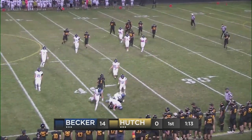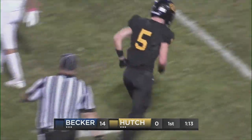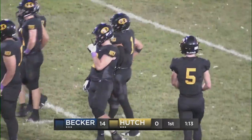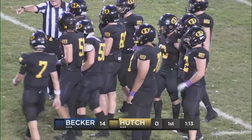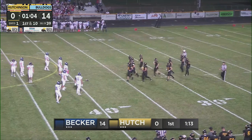And Thody's tripped up. What a great play by Deluge, not letting Thody get outside. But it's a pickup of about 12 yards. That's another Tiger for Nathan Thody, but could have been a whole lot more if Deluge would have gotten blocked out of the play.